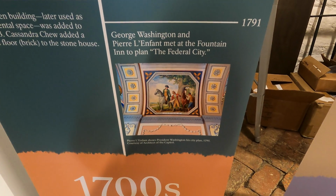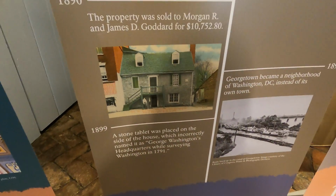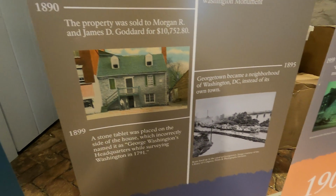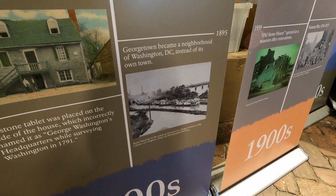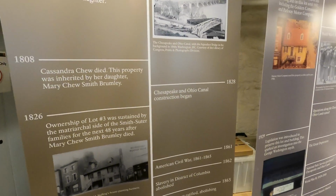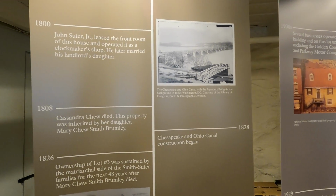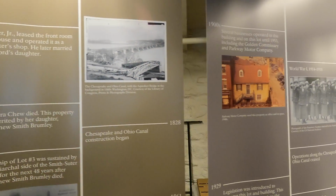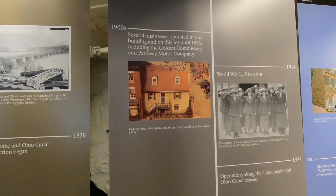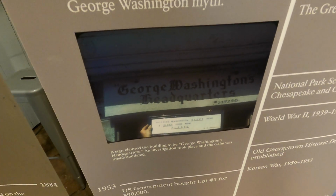Yeah, that's when they gridded out, planned out the city. Oh, here's a shot right here. Okay, sold for $10,000. And yeah, Port Town. And yeah, Georgetown precedes DC by 40 years. And yeah, this was just in the colony of Maryland originally. Okay, here's another shot. Like I say, it was that Parkway Motor Company at one time in the 40s. False advertising.